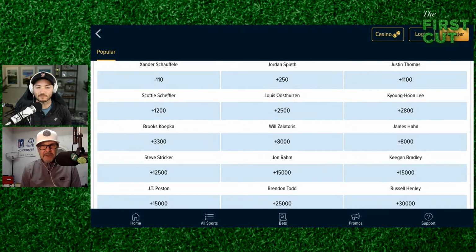I'm leaning towards Xander just because of the mentality of his game and the emotional well-being he looks like he's exhibiting, and the golf swing just looks like it's in pure working order. I mean, it's uninterrupted from backswing through to the finish, and it's so free, it's so unencumbered, and the ball's going the right distance. So he's got to be the favorite for me, but it's not going to be easy by any stretch of the imagination.